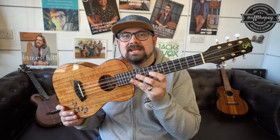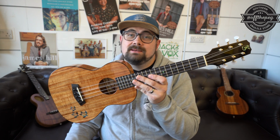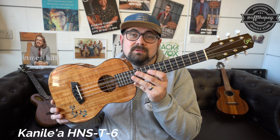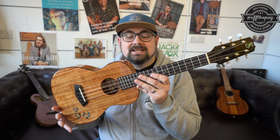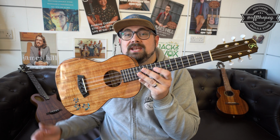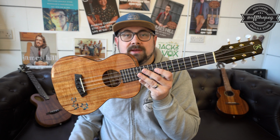Okay, well I hope you're all digging that Flight Mustang tenor. I mentioned Kanile'a, so it seems right that we would look at a Kanile'a ukulele next. This is the HNS T6, which is the Honu tenor 6-string. A Kanile'a 6-string is not something we see very often here at SAS. I can count on one hand the times I've seen them in the past, and never before one of the more premium designed models like the Honu model here.